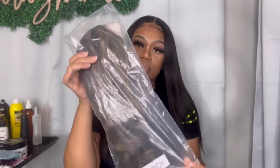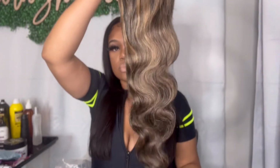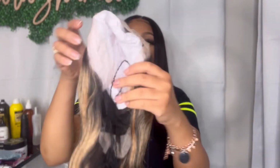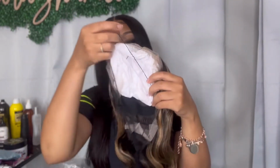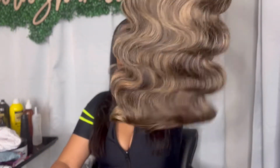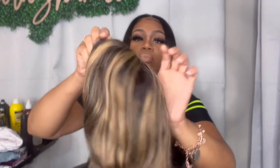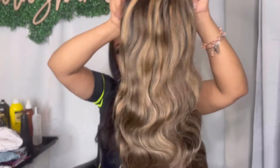So highlighted wigs or balayage wigs have never been my favorite, I hate to say. But when I give y'all all the details of this wig, y'all will fall in love. So this wig, of course, has a net, and it has the paper on the inside. I was surprised by the full frontal. It has a full frontal from ear to ear.